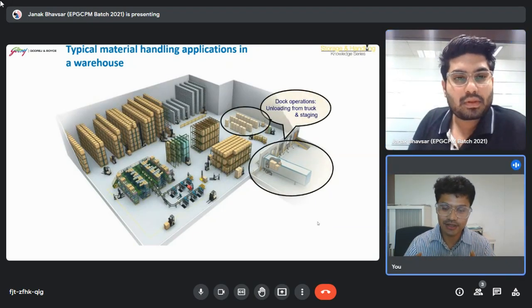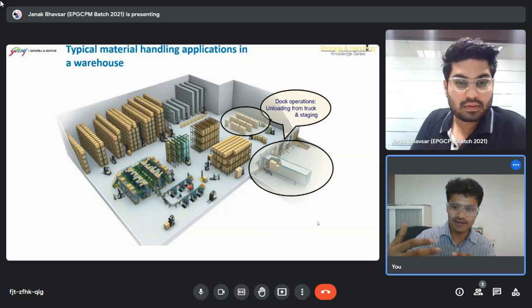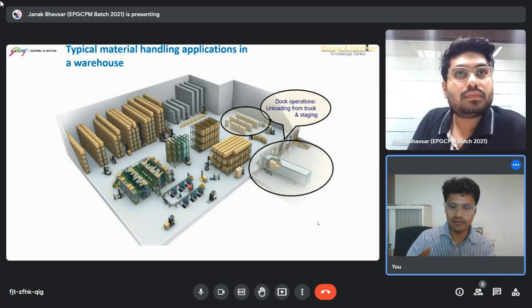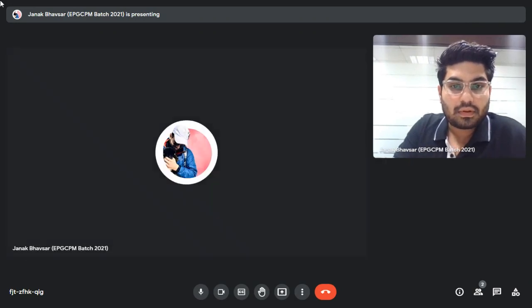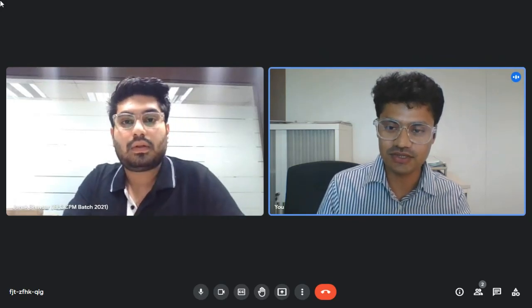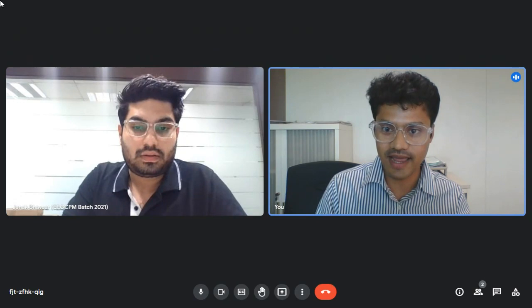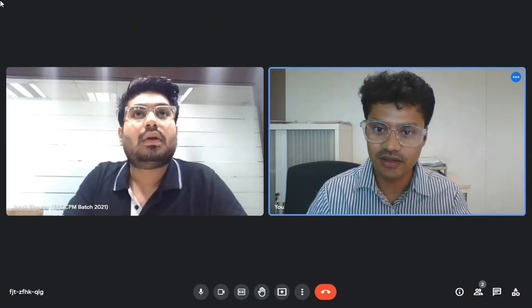As we understood, this is how a warehouse space would look, and these are the different elements, be it the feeder system or the different types of racks that you mentioned. But what should go for whom, and for what application? Can you elaborate on the different storage systems that you mentioned, like the racks and the shelving, and where they would be used?